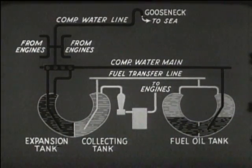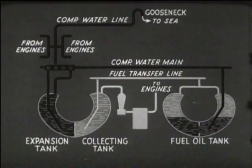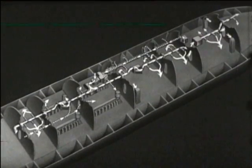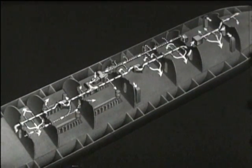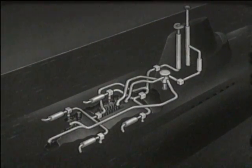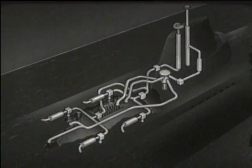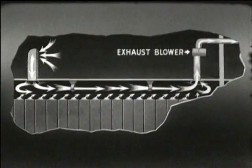The fuel oil and compensating system delivers fuel oil to the engines and replaces used fuel with seawater. The air supply and exhaust system supplies the air needed to run the engines, it ventilates the boat, and it removes engine exhaust gases. The snorkel system provides for air intake and exhaust when the boat is submerged. The battery ventilation system removes gases from the batteries.